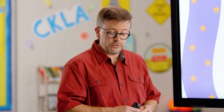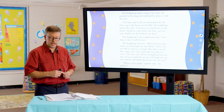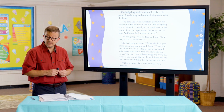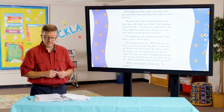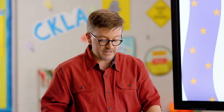But when you do this, make your voices deep and stern like my voice. The hare can't tell one hedgehog from the next. If you sound like me, he will think you are me, and he will think that he has lost the race." "What a clever plan," said his wife.